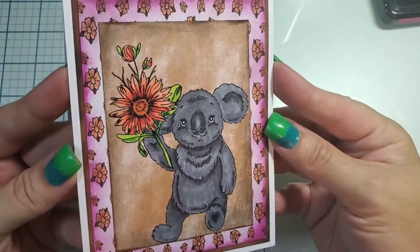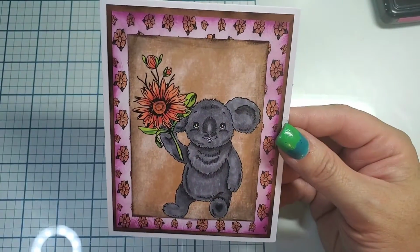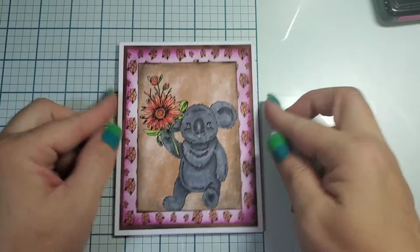One happy koala from the TLC Designs. Be sure to check them out.